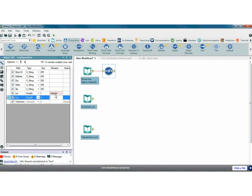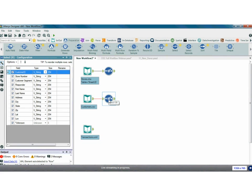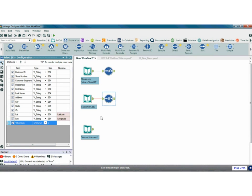So for this one, we're going to look at the store file, and we want to simply do some renaming here. The reason I say that is it just shows you some of the flexibility of the tool itself. Here we're just going to change the name of latitude and longitude so that it's fully laid out. And we can do the same thing for the customer data. We'll go into some details around why we're doing this as we move along in this process.